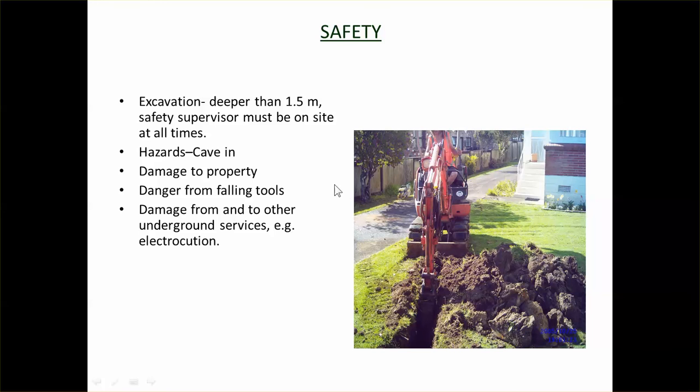The other thing about safety is that a trench, when it's opened up, can collapse. So the rules say that deeper than 1.5 meters, there should be a site supervisor on site. There should be trench shields and that sort of stuff used. If it's dangerous at 1 meter, you should be using a safety mechanism, trench shields or whatever it is, even if it's shallow and unsafe. So that's just a guide.